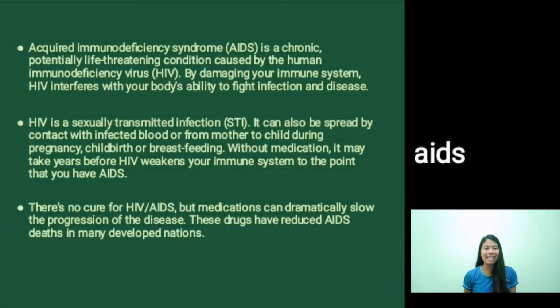So what is AIDS? The acquired immunodeficiency syndrome or AIDS is a chronic, potentially life-threatening condition caused by the human immunodeficiency virus or the HIV. By damaging your immune system, HIV interferes with your body's ability to fight infection and disease.